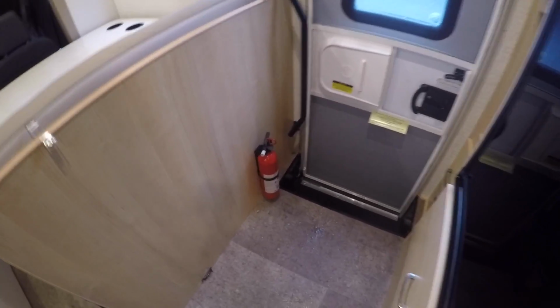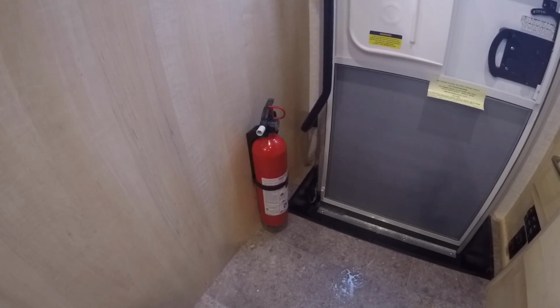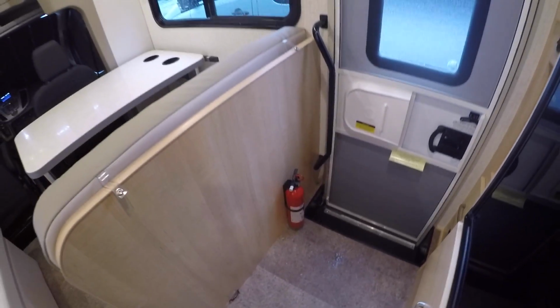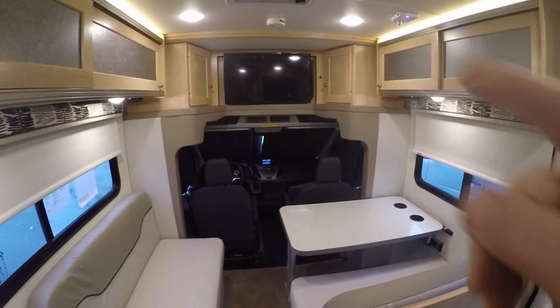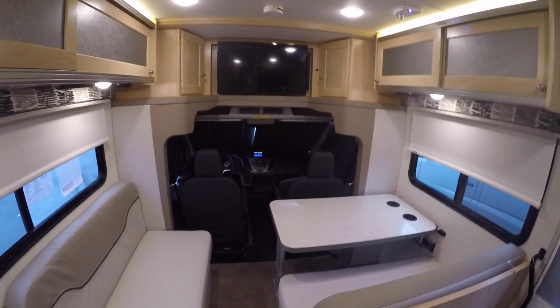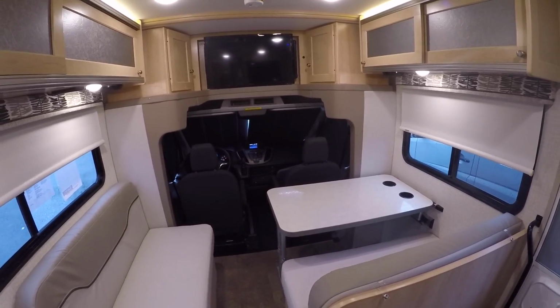Above anything else in life, safety is most important. We have here, first, the fire extinguisher in the entrance door, also close to the kitchen. We do have a smoke detector over the dinette. We will show you in a minute the carbon monoxide as well as propane gas detectors as well.